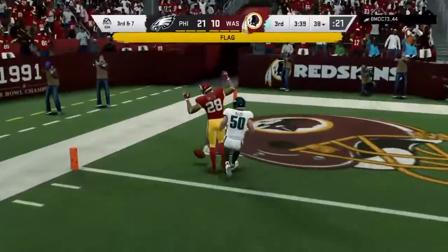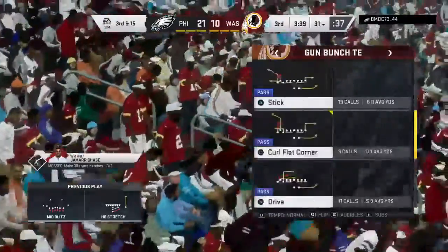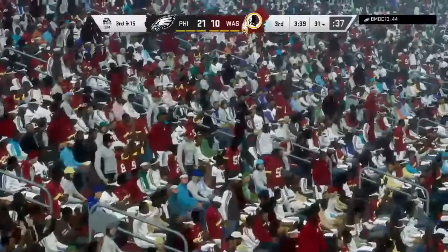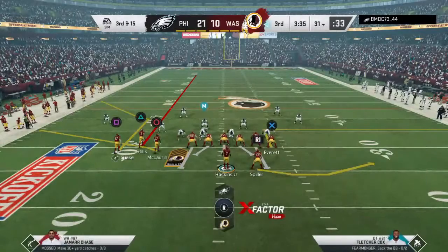And he does take it in for the touchdown, but a flag on the field, and I don't think this is going to stand. Yeah, don't put the points on the board just yet. So following the holding call, what can they do here on 3rd and long?